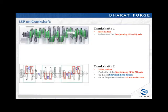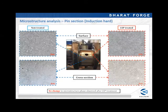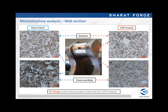The next slide shows that we have done the treatment in the fillet radius and the areas which are critical, and with our long experience, we find that these are areas susceptible to failure. We gave the scheme of treatment to LSPT, and they did the treatment accordingly. Here we did the characterization of microstructure, and we found that there is no major change in the microstructure due to LSP treatment. In optical microscopy, the phases are the same. This is a pearlite ferrite structure, and no change in microstructure was visible.